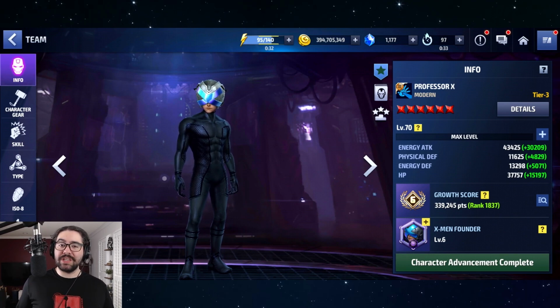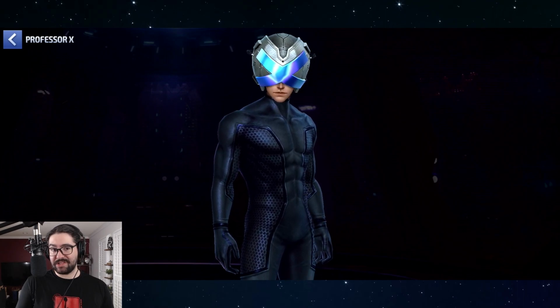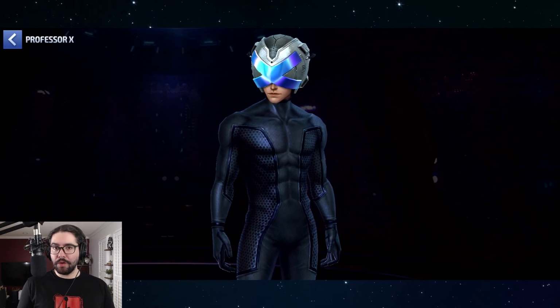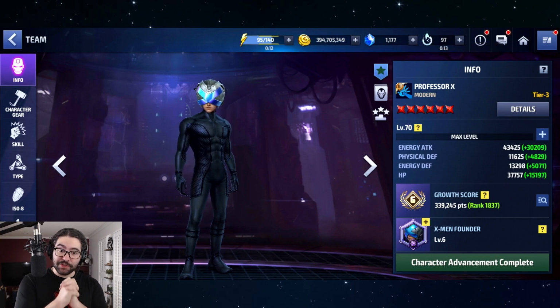So we actually speculated on this. When Professor X got added to the game, the first thing everybody said was, okay, it's really cool that we're getting the House of X look for him, and this is the look that he has now, and it's amazing, and he's running around, and it's all really, really cool. But he is most known for being in the chair, being in the wheelchair after Magneto paralyzed him. Spoiler alert. So, yeah, this is really, really exciting that we're going to be getting the classic wheelchair look for Professor X.